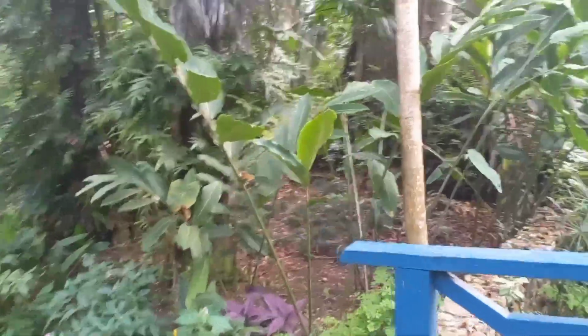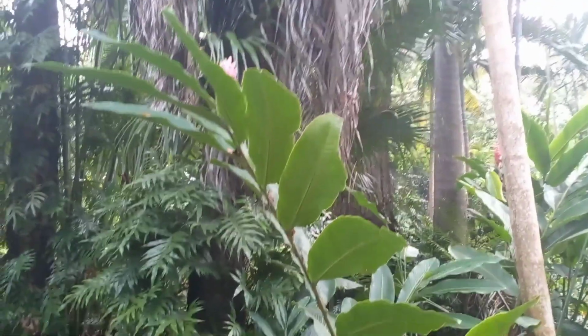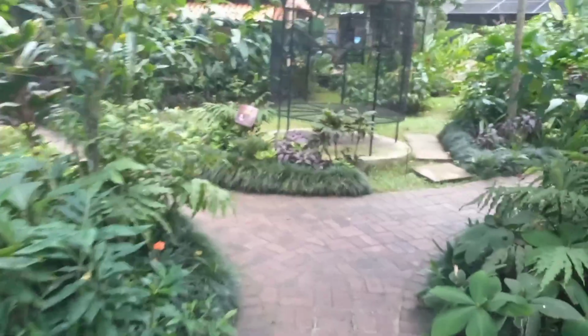Entry fee is $1,500. If you are a Jamaican, you have to show your identification card or a driver's license to gain entry to this park. Okay, so I'm walking down.